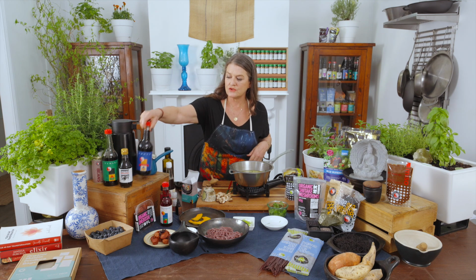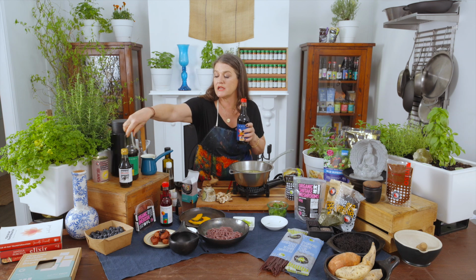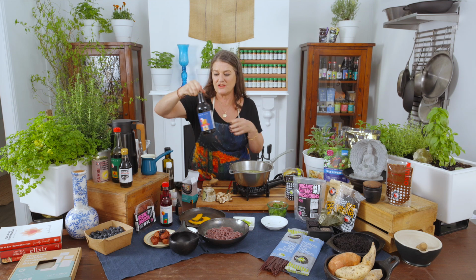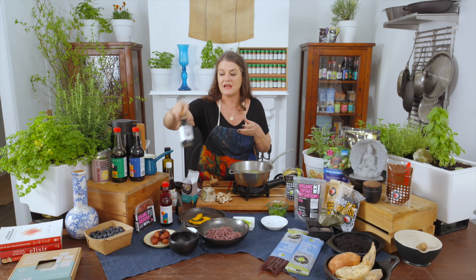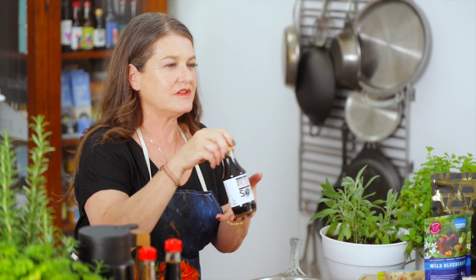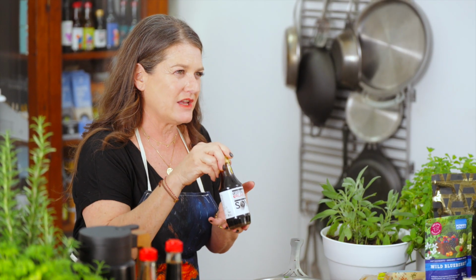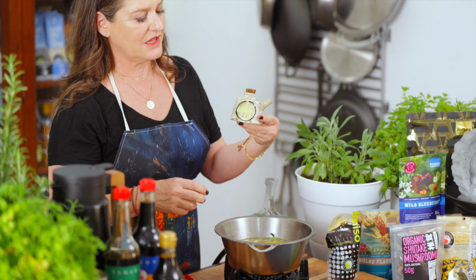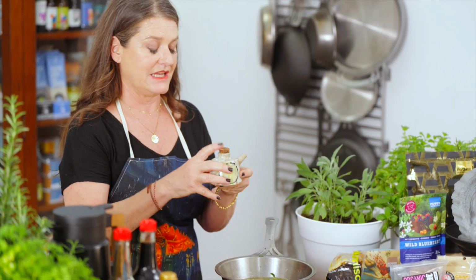So you can use shoyu or tamari. So this is wheat free. This one's not, but they're organic, so they're not GMO soybeans. And this is a gluten-free straight up soy, like the ones you get in sushi at the sushi train, but without the GMO. So I'm going to use my beautiful little soy pot from Brooke Jenkins Ceramics because I love it, and I have my tamari in here.